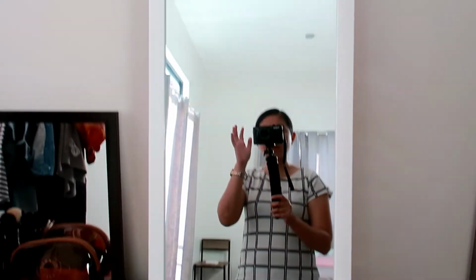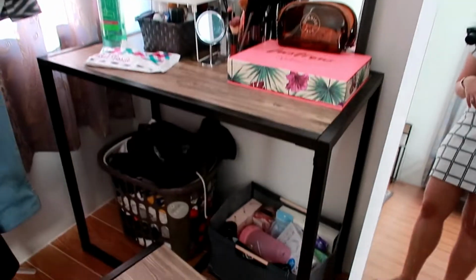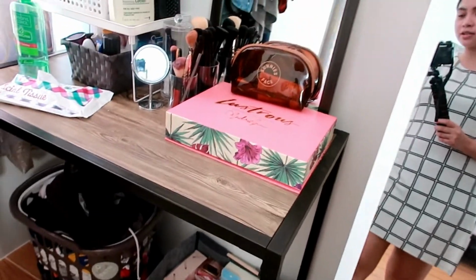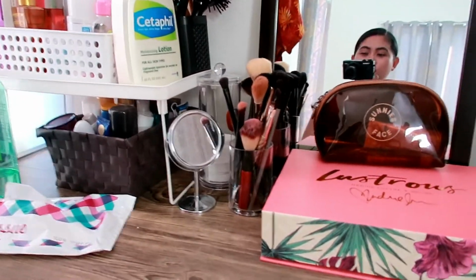And then in here, I got this full length standing mirror and my temporary dresser. See, all this random stuff is just inside the box. That's our laundry basket, by the way. And I want to arrange this dresser. I still don't know how.